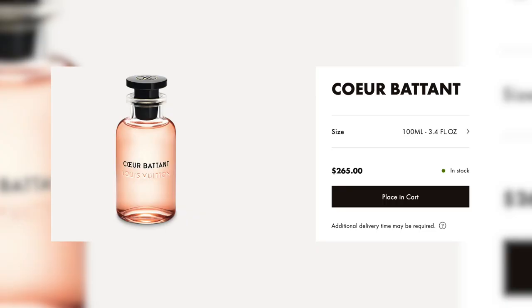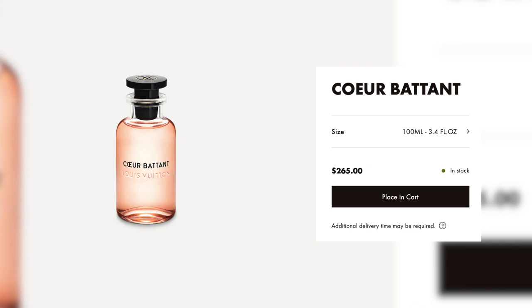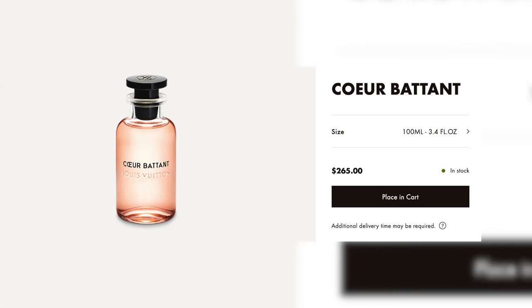In the United States, I believe it's 265 without tax, and then I'm from Florida, so our tax rate, I think where I live, is either 6.5 or 7, so I think it would have come out to like 290. That's how much I paid for it, if anybody wonders. It's pretty much the same everywhere. So yeah, let me stop rambling and let me show you guys what it looks like.